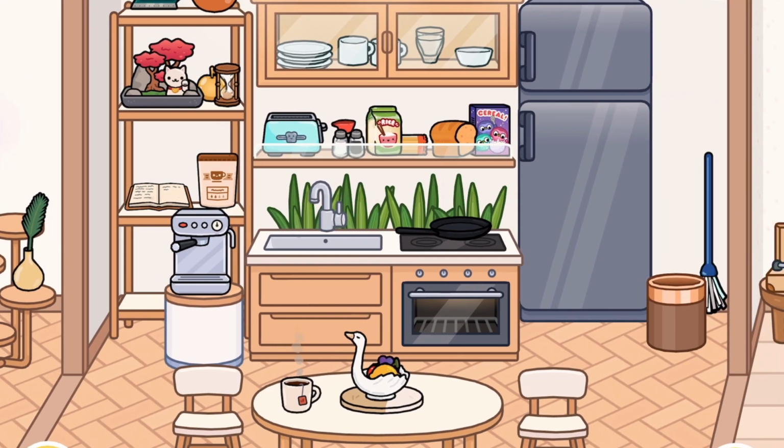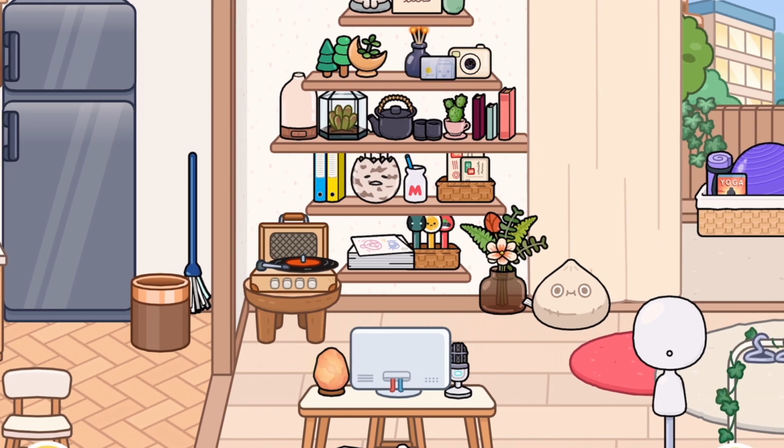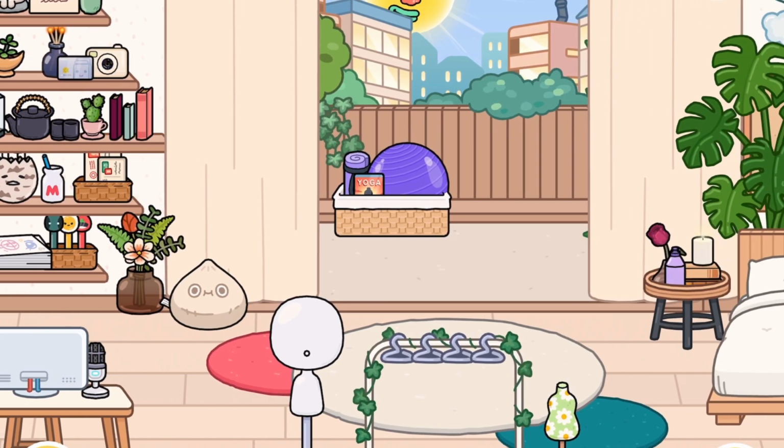Now, we could totally level up this building by adding in items from elsewhere in the world, because I did only use things that are available in Home Designer, but that would take it up such a notch.